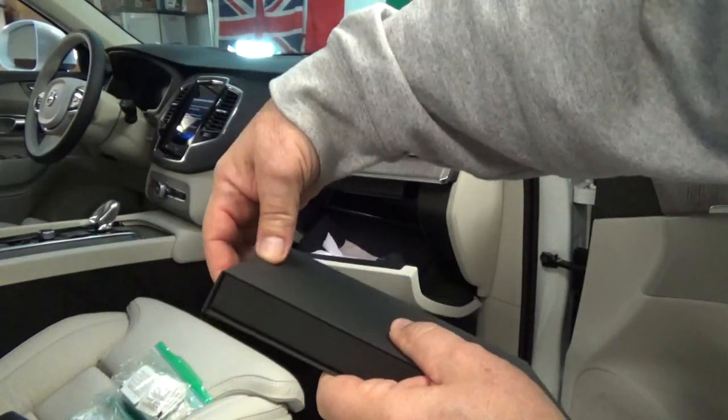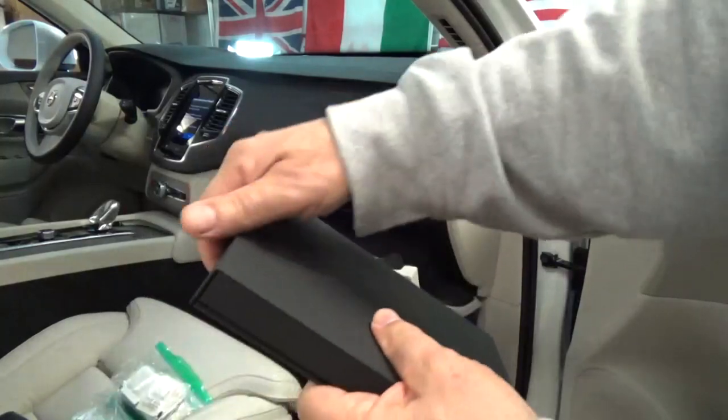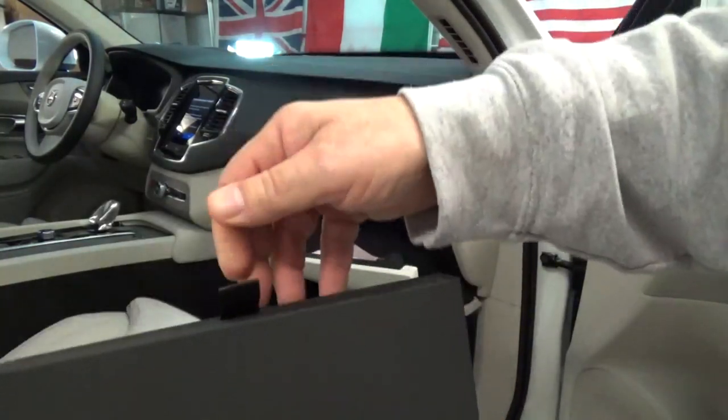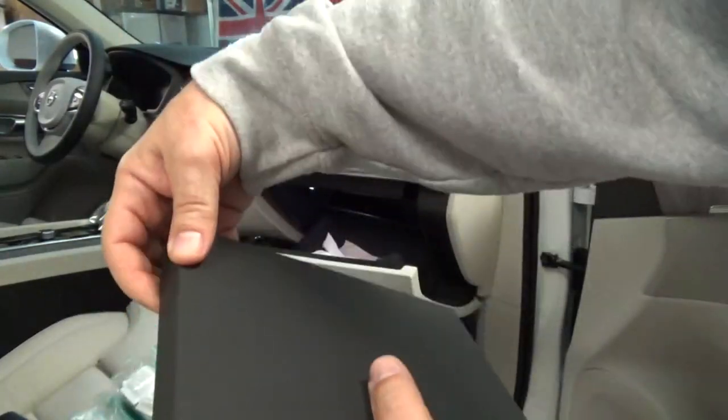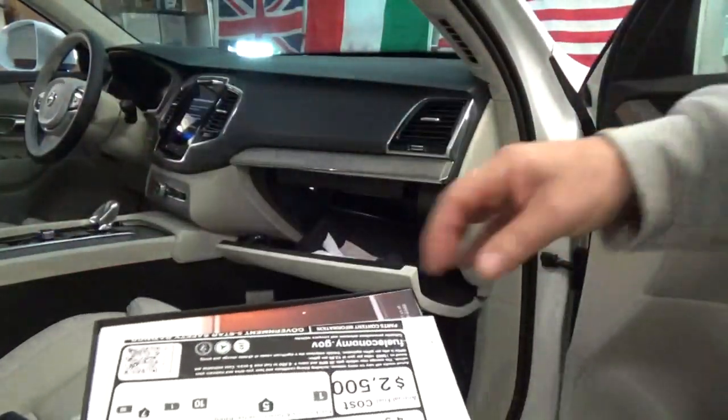And the way you open it took me forever to figure out, because I had this little tab thing here and I kept thinking you pull it out, but you don't. You open it that way.